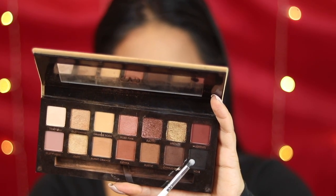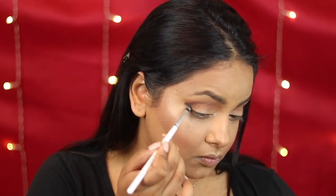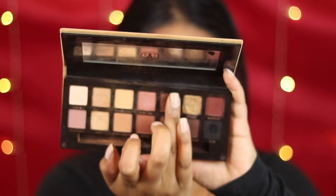It's super blendable. Their eyeshadows have a lot of kickback and powderiness, but besides that, they're just beautiful to work with. I also do love the shimmers in here. They give a beautiful effect to the eye. They're super powdery, super buttery, and so they apply to the eyes really great. And I do recommend using your fingers when working with foiled eyeshadows. I just feel like you can never go wrong with an Anastasia palette.